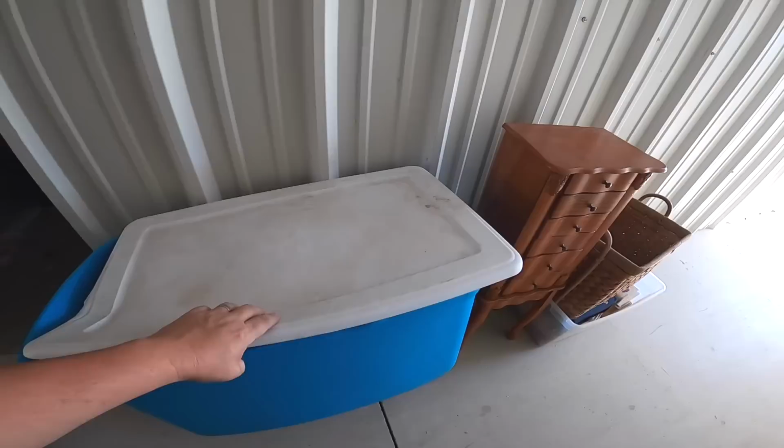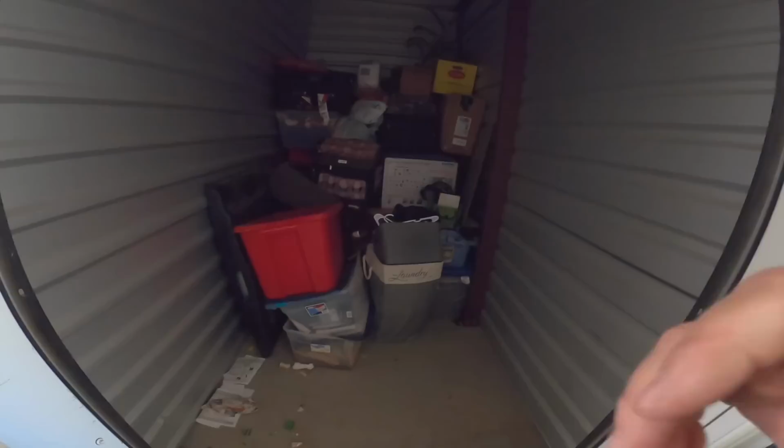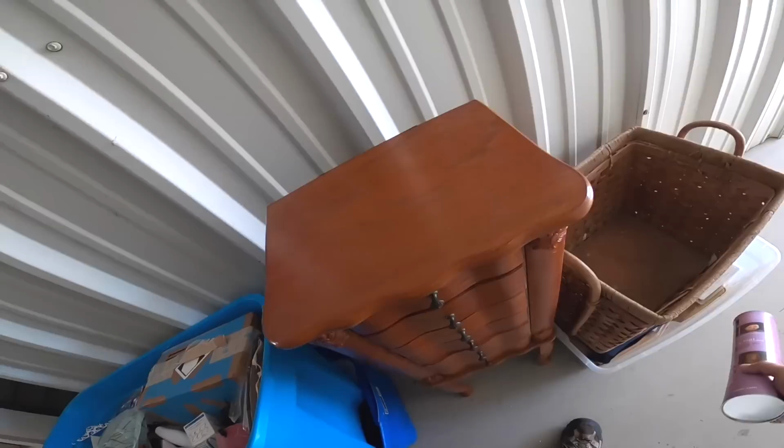Okay, next box. Just pull it right off there. Making some progress. Not that much progress, but I'm making some. There's a TV. Dang it, there's a TV right there. Doesn't look like a good one. Embossing mat. Okay, that's good. A little bit more crafting.